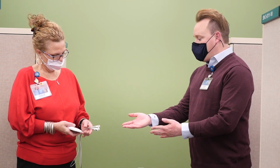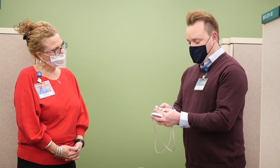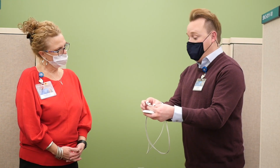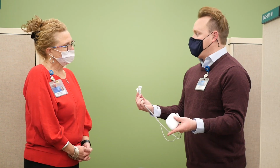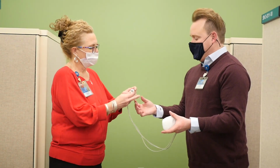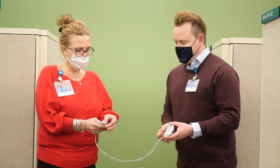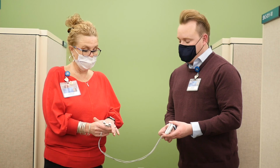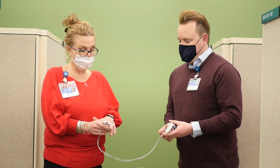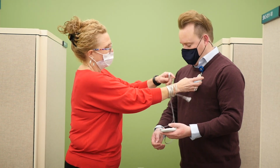Paula, can I see this machine? Yes, for a quick second? Certainly. So I'm just curious. You have three prongs here. Where do they go on the person? So when we educate them, we send them a packet of electrodes, and all of these have different writing. LL is considered our lower left, LA is your left arm, and RA is your right arm. So they literally just go on your chest like this, and then the lower one.